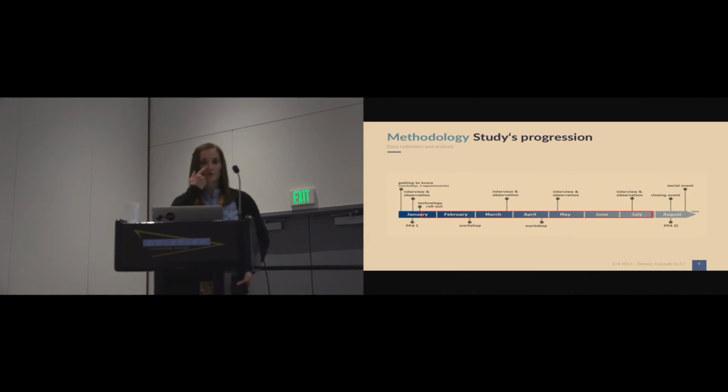So here's an overview of our study's progression. We started the evaluation with 2 kickoff events where participants and researchers could get to know each other. And during the 6 months study, which is marked with the red frame, we gained several qualitative data, for instance, from 4 interviews with observations, 1 before the intervention started, 1 after 8 weeks, 1 after 14, and after 24 weeks of using the system.